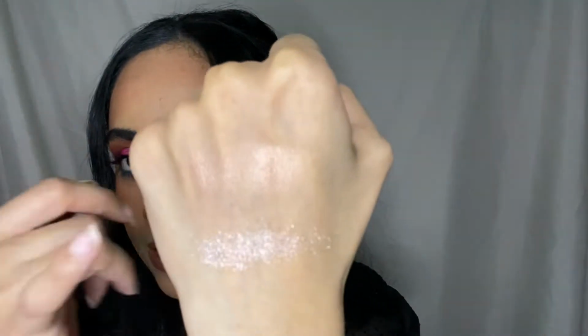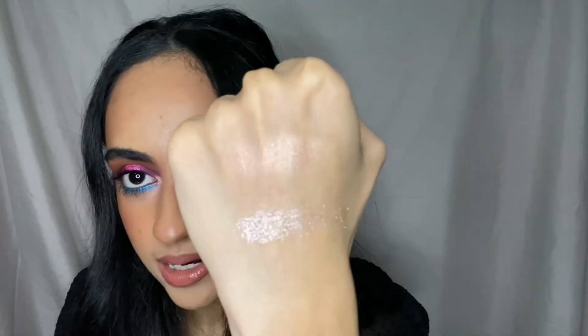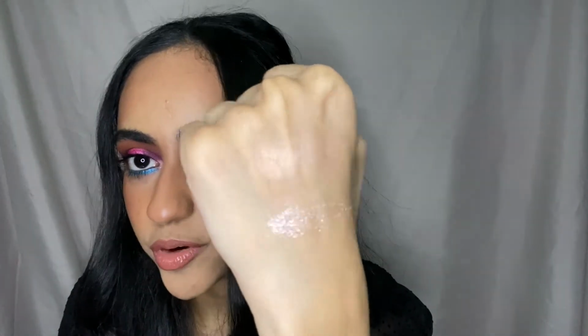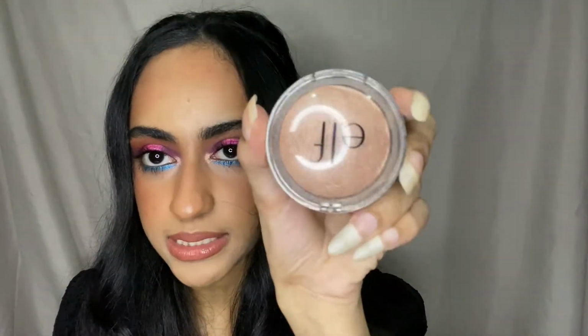But can you see it here? Yeah, you can see it, but it's very, very subtle. I went very overboard just to make sure you guys can see this. I didn't even say what it is. It's the e.l.f. blush gems highlighter, a baked highlighter.